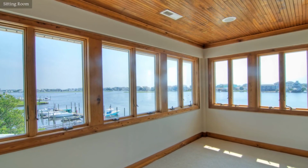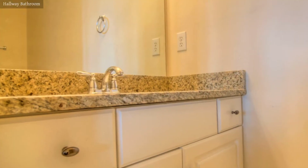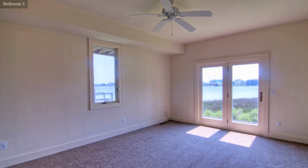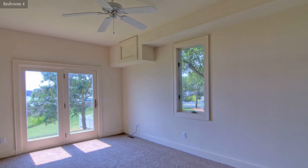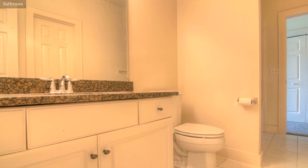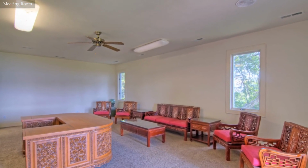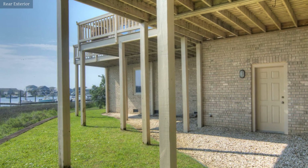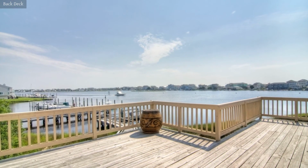The large windows in this bedroom allow for plenty of natural light. Delight your guests with their own comfy quarters. Enjoy the sunrise and the sunset from the deck of this waterfront home.